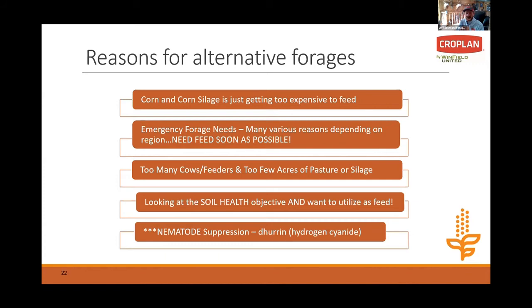Maybe all of a sudden you have too many cows, too many feeders. For some reason you lost some pasture. Maybe you lost some crop ground. Things happen all over the place where we need alternative forages at the last minute, for an emergency, to get by. Maybe you're looking at soil health objectives.